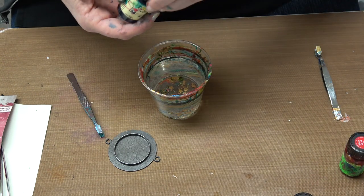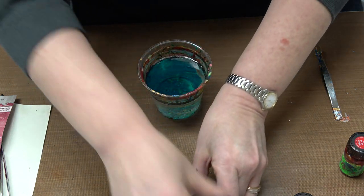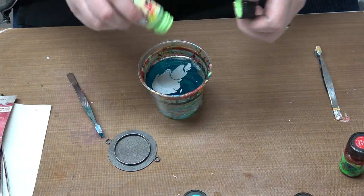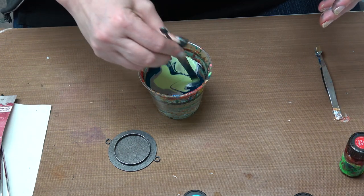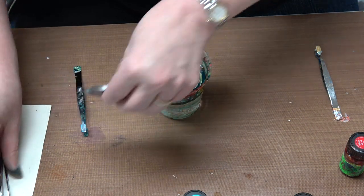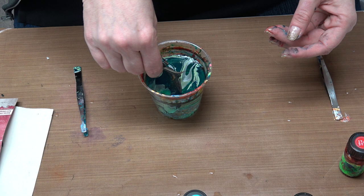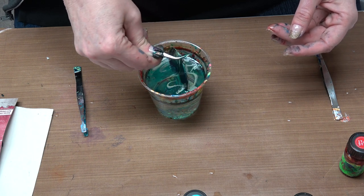And let's play with the blue, and let's play with the silver, and let's play with the green, and let's swirl, and then let's grab it and dip it. And down we go. And up we go.